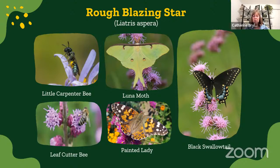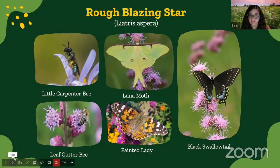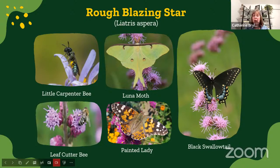I mean, they're at least 6 inches wide. They're just beautiful. The black swallowtail loves this plant. We talked about that earlier with the golden Alexander. The painted lady loves this plant, and so do our leafcutter bees. Those are great little bees that come out later in the season. And they don't sting. Another powerful pollinator, no stinger, solitary bee, completely safe.